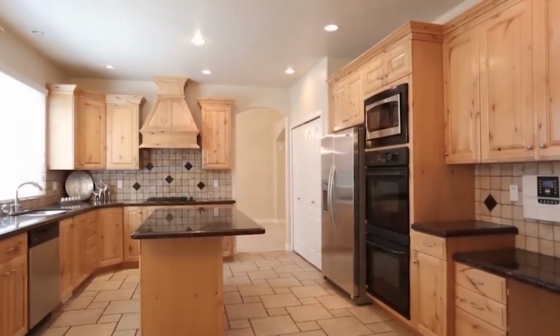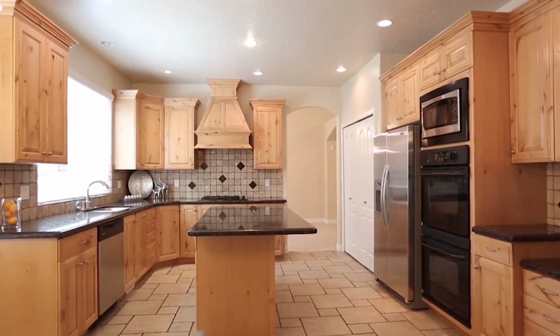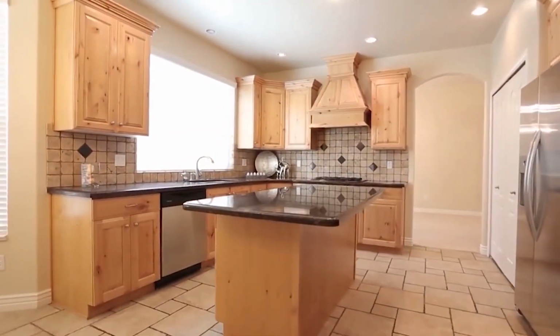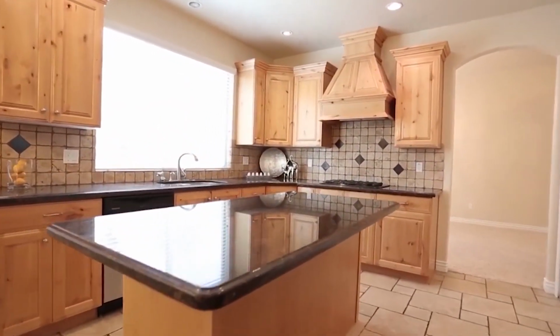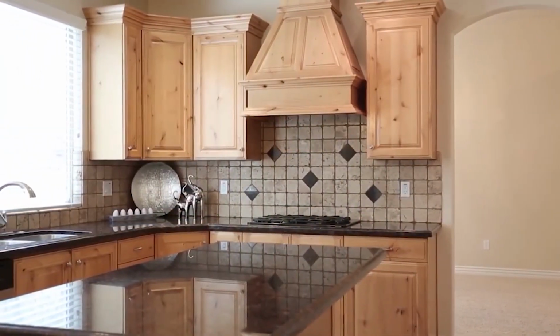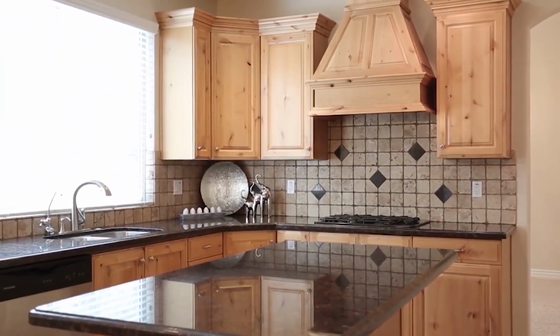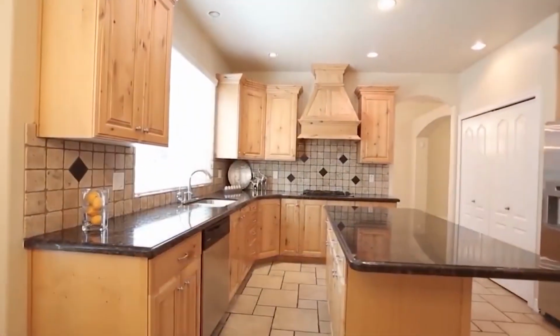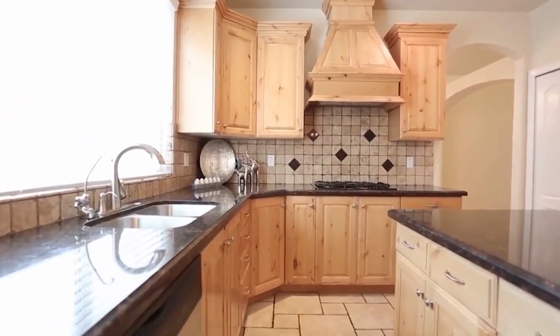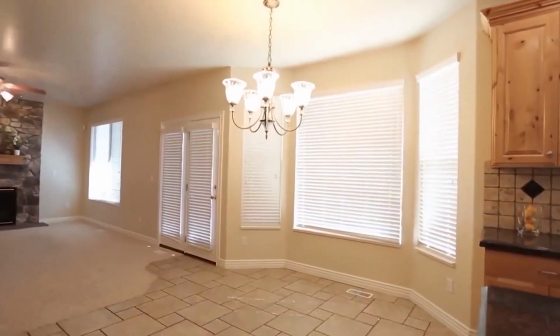So the house was originally built in 2005. You can see it's got a real designer kitchen in here, the stainless steel appliances and everything, and a big center island. Obviously bright. You can see that light coming in. It's a really bright area, with a little bit of higher elevation from the valley floor, so you get above the inversion just a little bit, which is so nice, but it's not too far away. It's really close to everything.